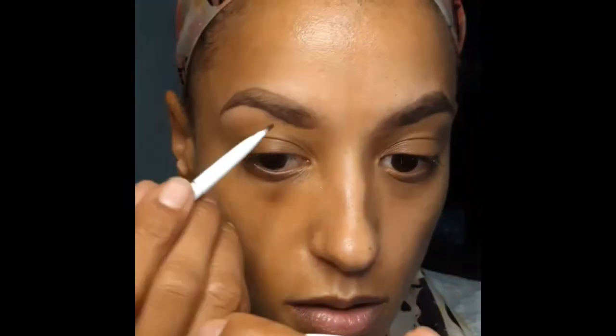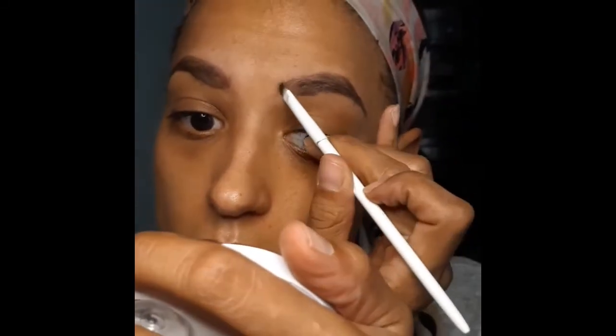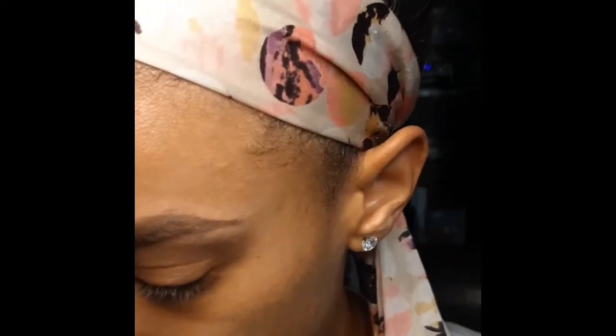Nothing crazy or anything. I mean, I think that looks okay. And then I'm just gonna go in with the powder on this side to darken this right here. Yeah, it looks a little bit better. And then just put the powder where it's needed. There you go. Boom. Okay, I know they don't look the best, but you know the deal.